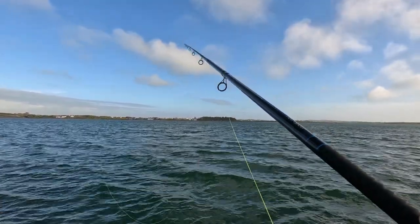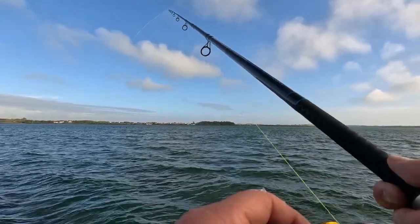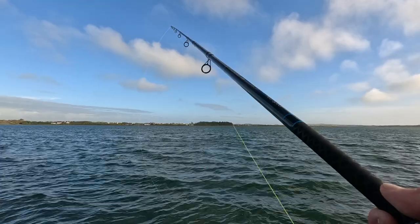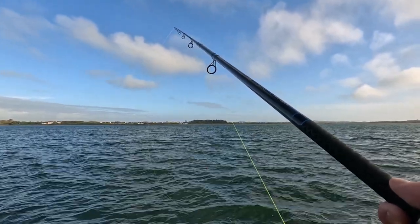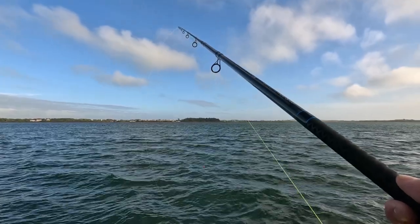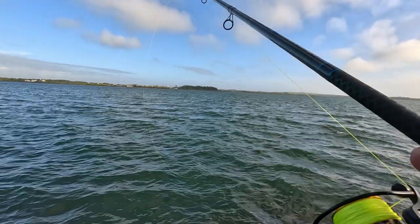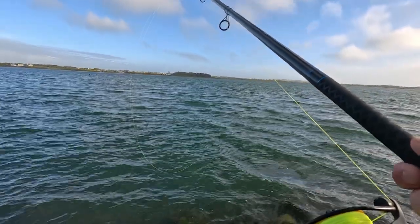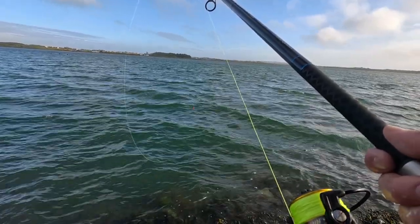Big tide, so ideal conditions. A bit of onshore wind, but I feel that'll turn to offshore. Hope you guys can see the float. Had a nice bite before. Come on.